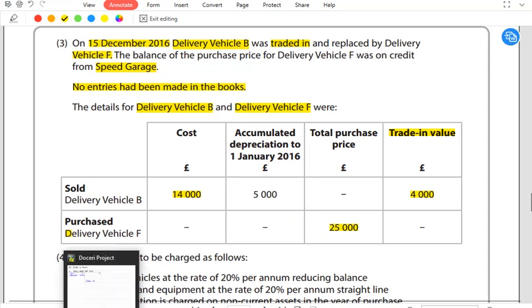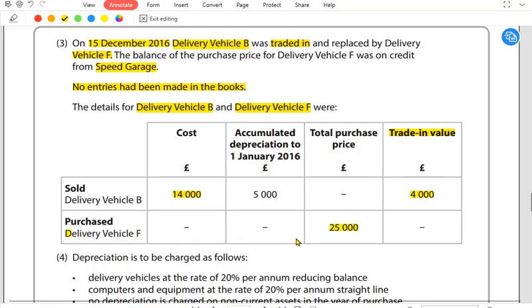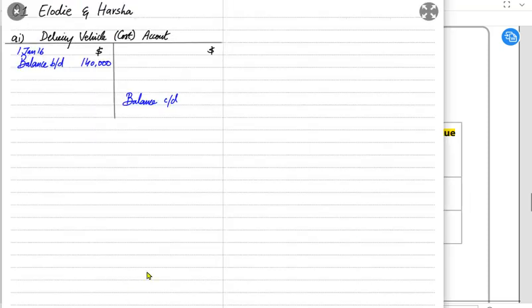So beta, whenever we buy a vehicle, the entry is normally vehicle debit and bank or supplier credit. But the thing is, do we still owe a total of 25,000 to Speed Garage or less than that, beta? We have given a 4,000 vehicle as well. So therefore, we are now only obliged to pay 21,000 to the supplier. Okay, so we are going to write vehicle debit and Speed Garage account credit.